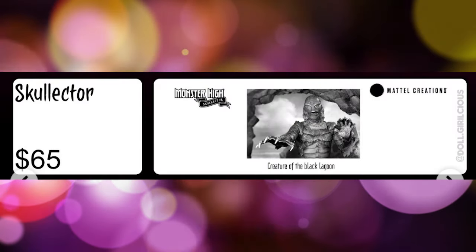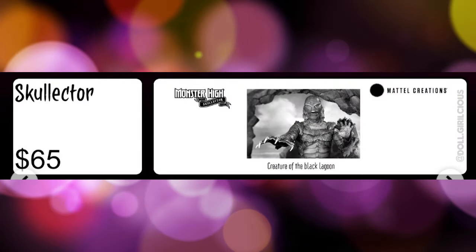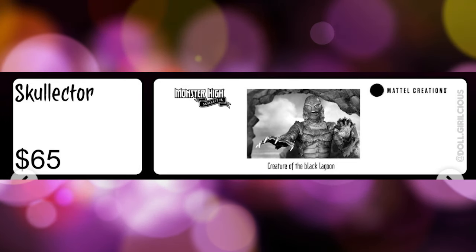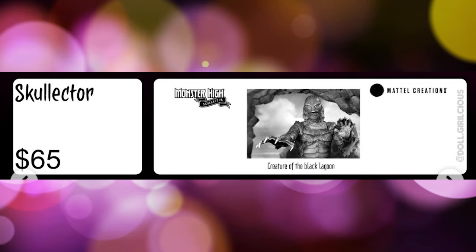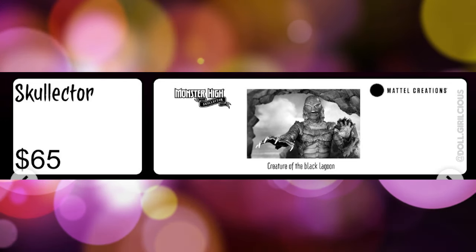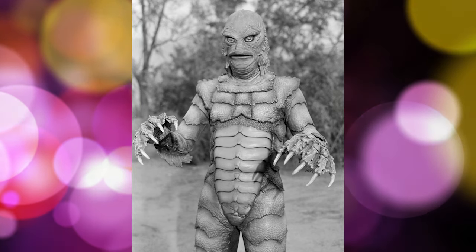Also, in keeping with the theme of making the parent ghouls of the core monsters, we are getting a Creature from the Black Lagoon Skullector doll. I wonder if they're going to do a girl doll like they did with Dracula, or if they'll do a doll more similar to Frankenstein's monster. It should be interesting to see how they pull that off too, because I'm pretty sure the Creature from the Black Lagoon does not wear clothes.